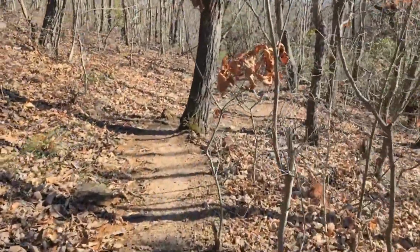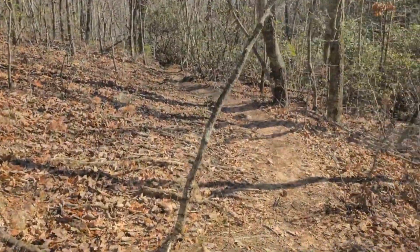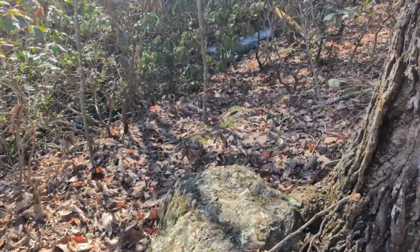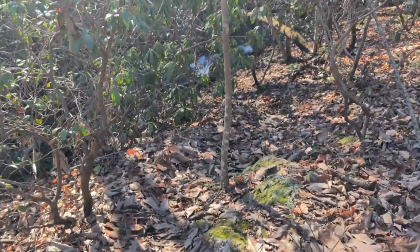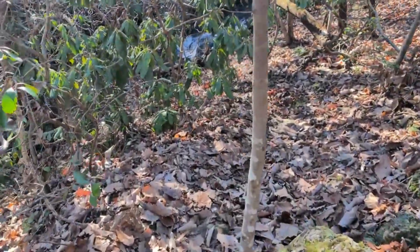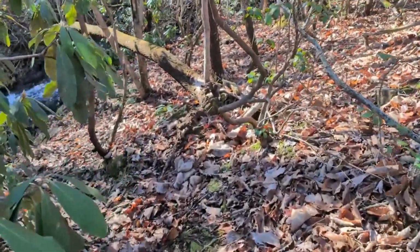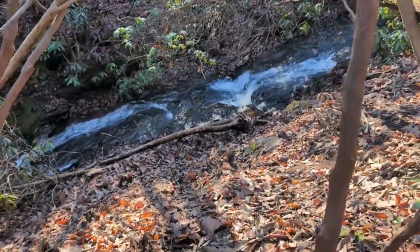I hear the water, so we're getting closer. All right, there's a path going down to the waterfall. I heard the water. I'm just looking for a way to get down here. A little narrow path. Here we go.